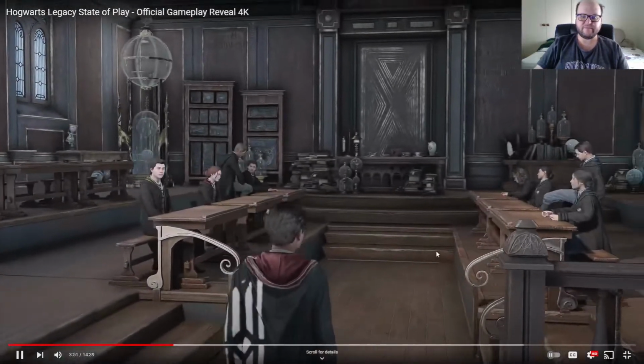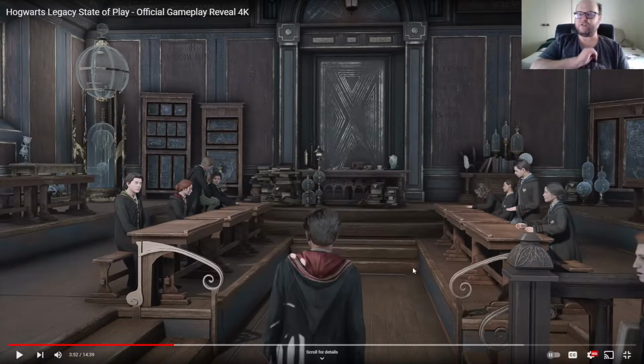It's the late 1800s, 1890 to be precise, because we also have more spells: Lumos, Bombarda, Marashi, and Confundo.